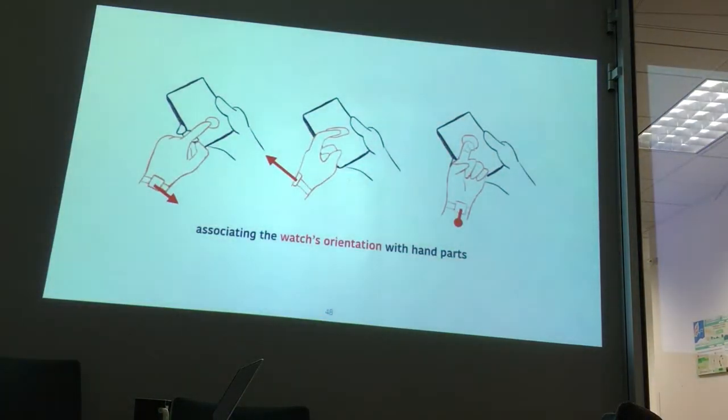So such hand part detection is achieved by associating the watch orientation with the touching hand parts. As shown in this figure, you can see the watch orientation is very distinctive between touching using the pad, the side, and the knuckle.